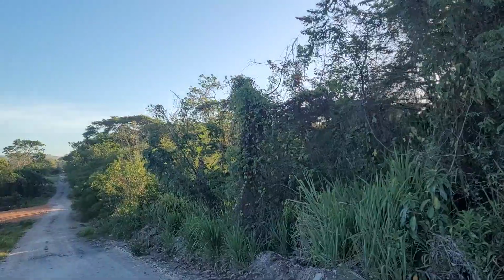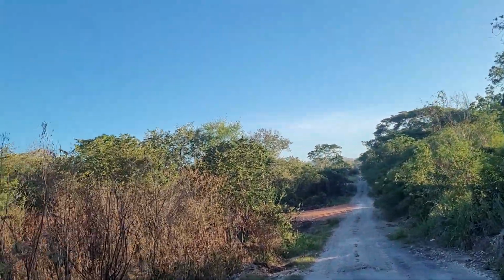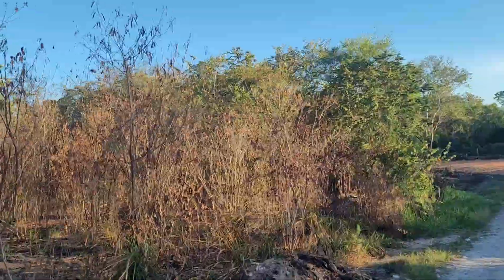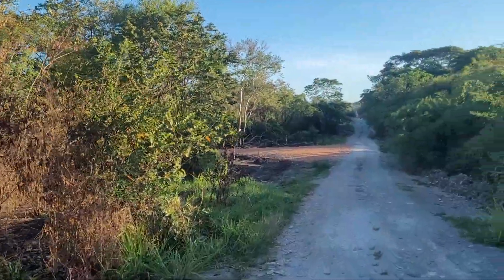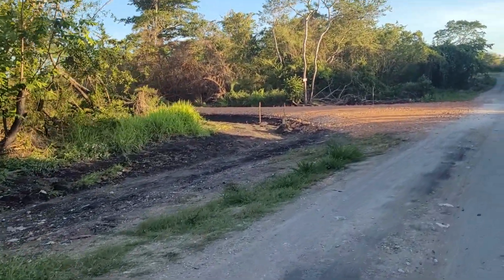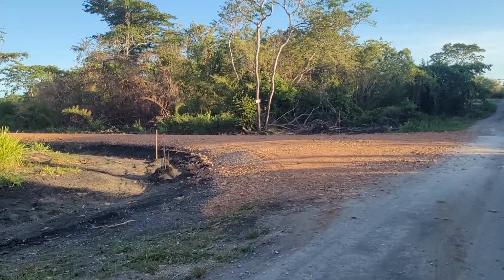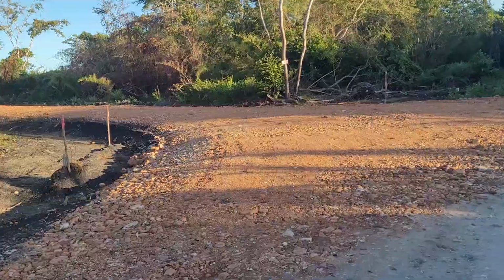So all this is a secondary forest. What happens with a secondary forest is once you come in and clear it out, you have secondary growth that comes in and starts to dominate the landscape. Sometimes when I go on these little adventures, it always pans out and turns out to be something awesome. As you see, here's a nice road that they put in back here.